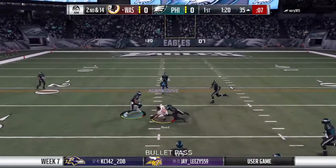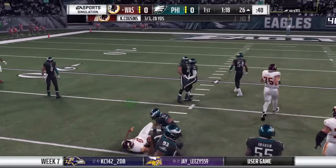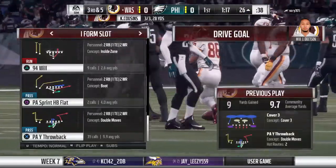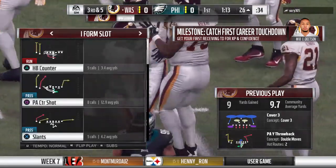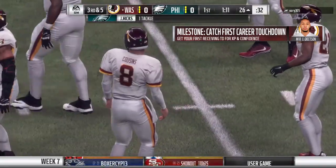Second down, Cousins. This one complete to Jordan Reed. And he'll be a little shy of the 25 here at the 26-yard line. And they'll get 9 there as that sets him up better for third down.